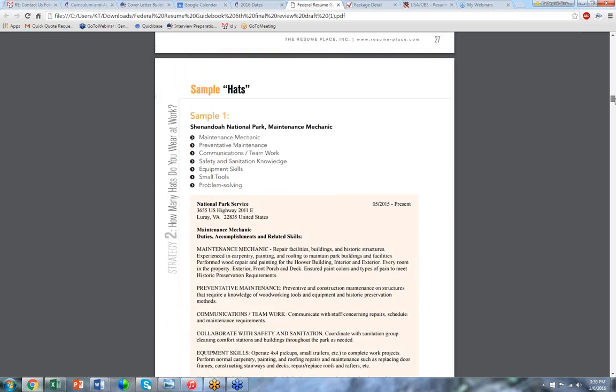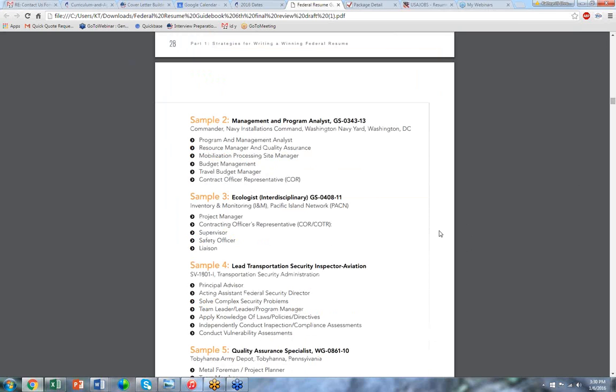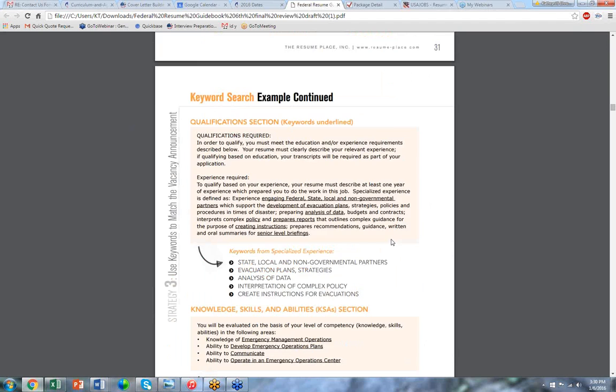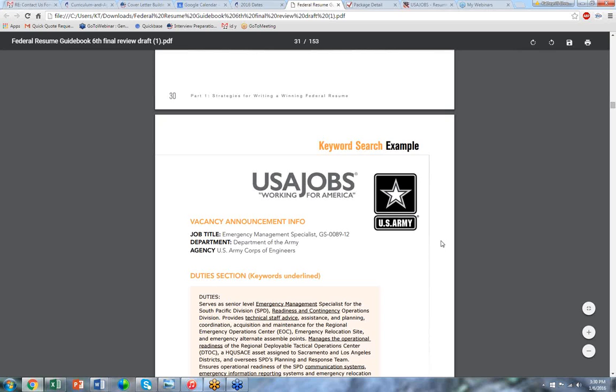Before and after samples. Oh, I do have keywords. There they are right there. I came up with outline format keywords for a bunch of samples, so you would get the idea. And using keywords to match the announcement, I show you how to do keywords in the book. The book can be ordered on my website ahead of time.